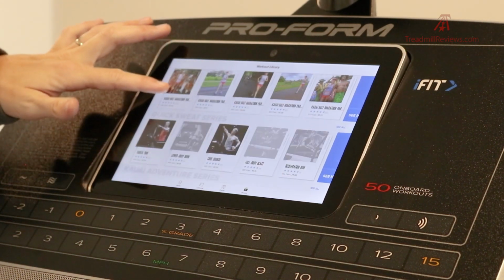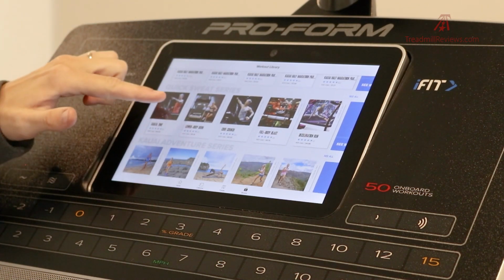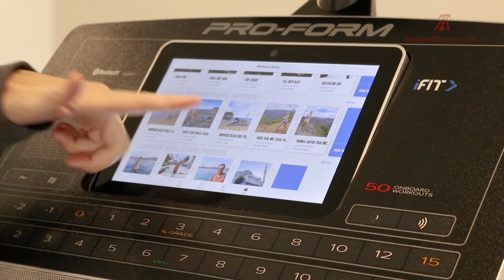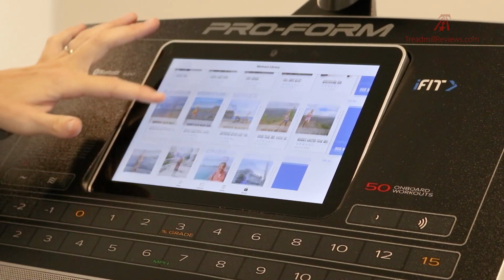It really just helps the minutes to go by really fast on your treadmill. You can go in the studio with your personal trainers, or you can go out in nature. They go all over the world, so you see lots of really beautiful scenery.